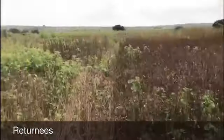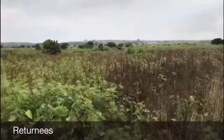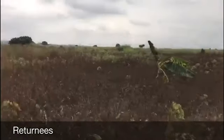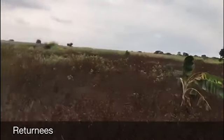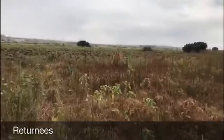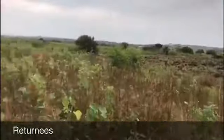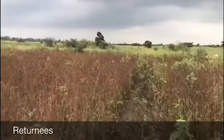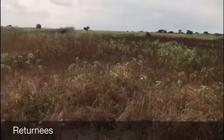The next thing you do is you have to get chemicals. Later we'll let you know the type of chemicals you need to get the land sprayed. As soon as the land has been sprayed like this, it means it's ready to clear. And the best way to clear the land is to rent a tractor. So this land you are seeing here is already sprayed. That is what you are seeing, a fully sprayed land over here.